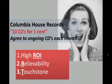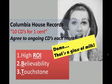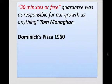They'll know their numbers. They just got to get them in the front door. But 10 CDs for a cent, quite a catchy touchstone. It works. Worked for them. Damn, that's a glass of milk, isn't it? Get them in the front door. On average, they're going to spend $27.83 because you know your numbers.